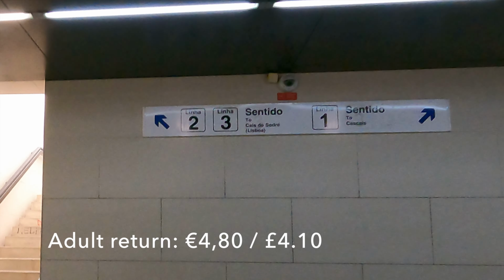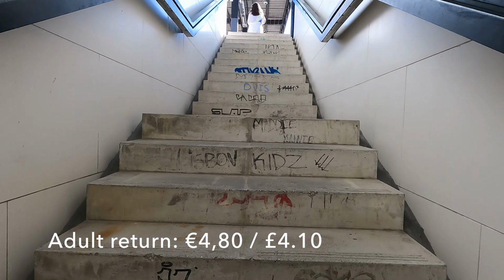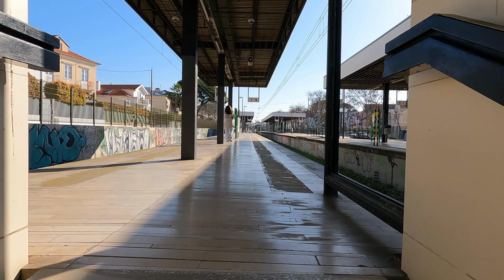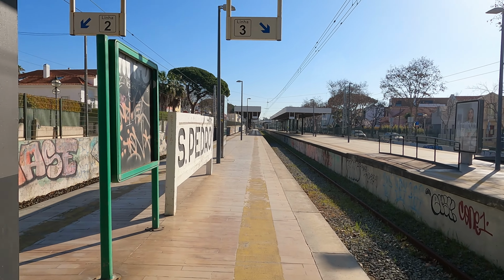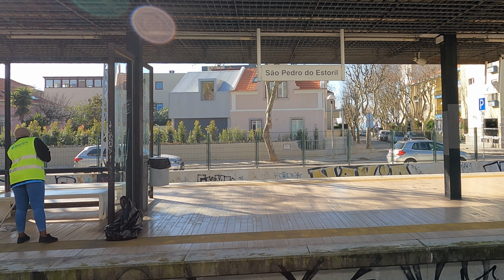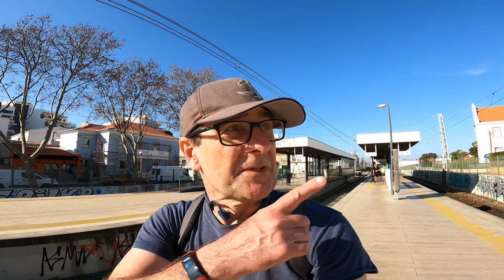And whilst I mention tickets, my research shows that a return for the line would have cost me €4.80, which I suppose is a fair price. And here we are by one of their charming station signs. And that's it, we're at San Pedro with, what, let's have a look, 8 minutes to spare, and I stopped over there for a nice coffee and a trip to their toilet.